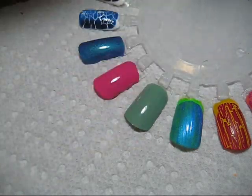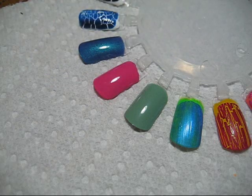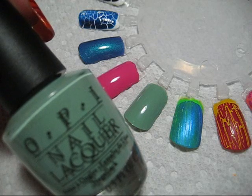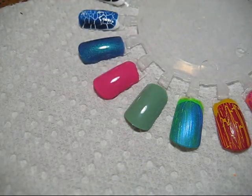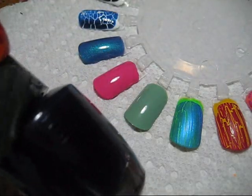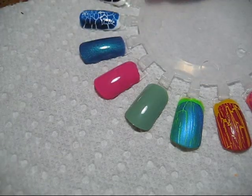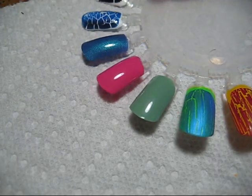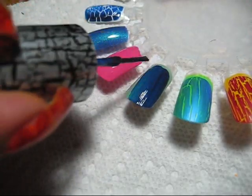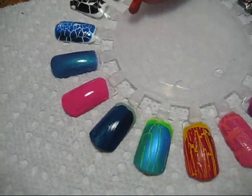So this next soft teal is actually one that I just picked up. This is from OPI's Pirates of the Caribbean collection. This is Mermaid's Tears. And on top of that, I'm going to do the OPI Navy Shatter. So I bought these two together, and I thought at the time that the Navy Shatter might look cool on top of the Mermaid's Tears. So let's see how that one turns out.